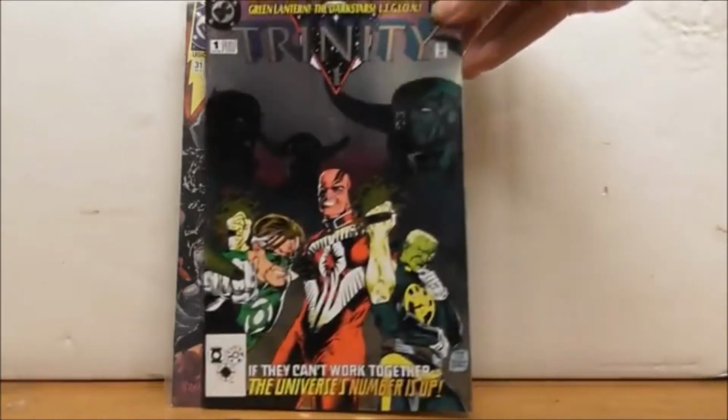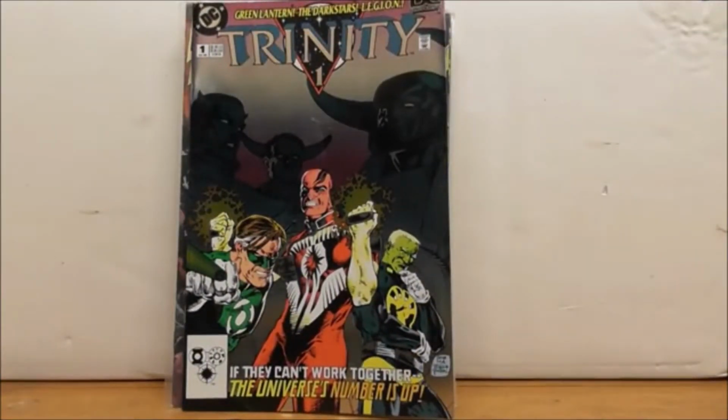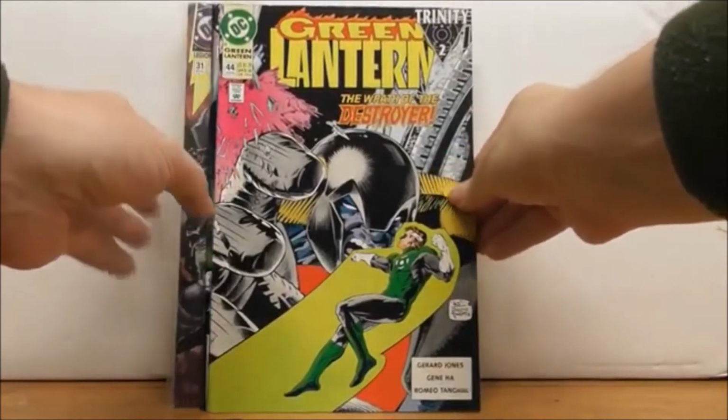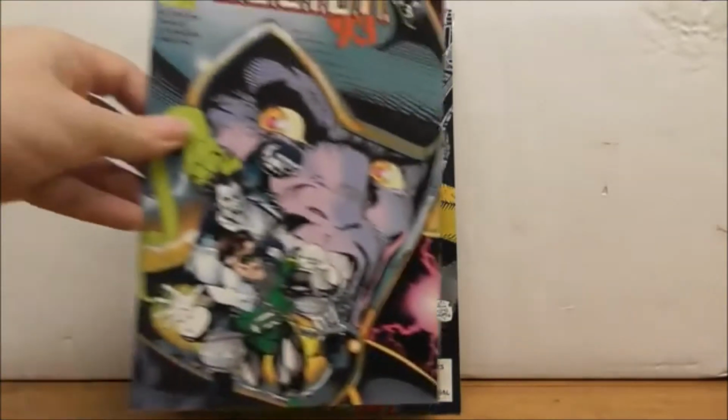Trinity, look at that silver cover. This is the story that Bertrand Dib got killed in. So sad. Oh, it's going to be confusing when it comes to this. I seem to have the Green Lantern. I seem to have all Trinities in together. So hopefully I won't accidentally buy that Green Lantern again, thinking it's a gap in my collection.